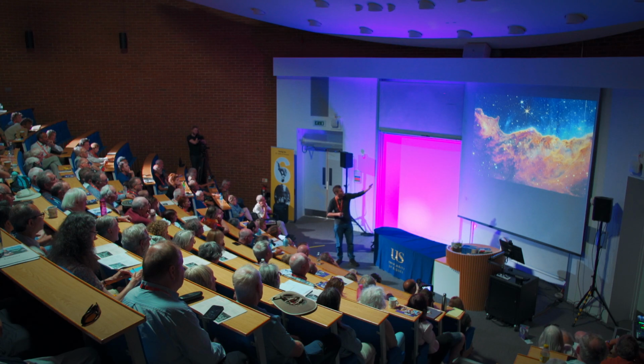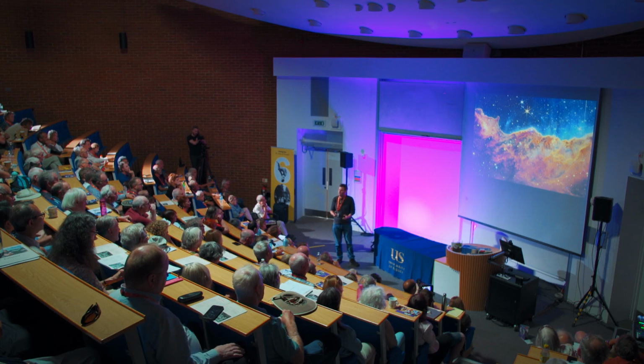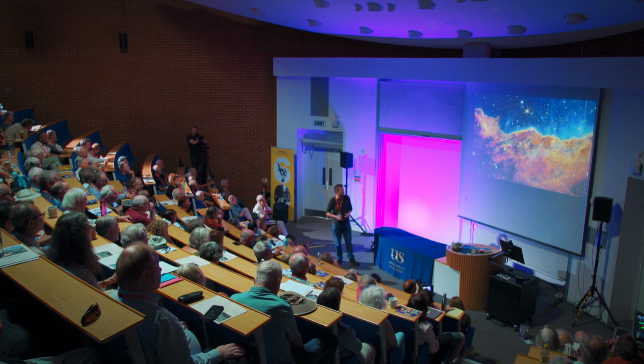Okay, so you can look at this image online, go and download it from the ESA website or the NASA website, and you can zoom in. You can get much better detail than I'm showing you here. But many of the little points of light that you're seeing here, these are new stars that have just been born that might have new planetary systems around them.